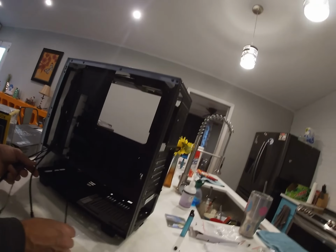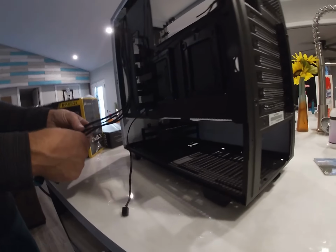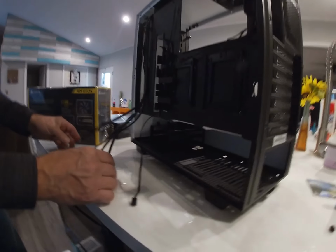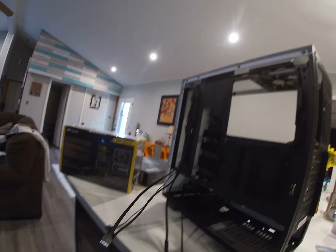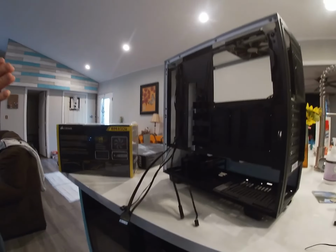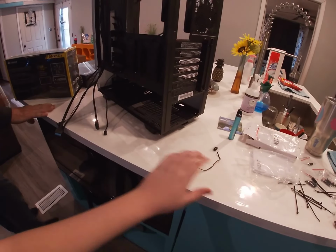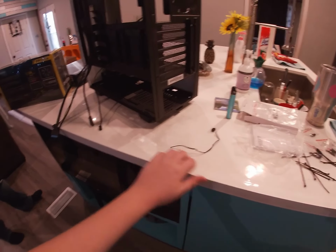Also, if you're building a computer for the first time and you didn't know this, it's not good for a computer to sit flat on carpet, because it makes for bad airflow. Air can't get in and out as easily. And you don't want static when building it. That's why we're doing it on the island, because there's really no carpet pieces or mouse pad, anything.